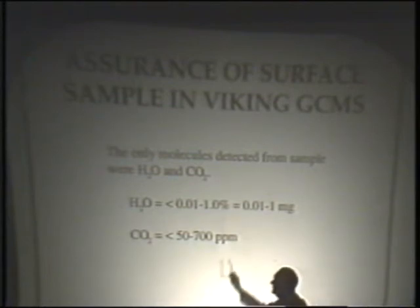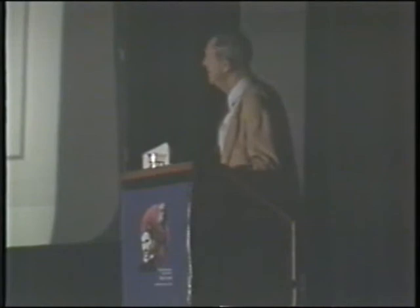Now, look at the next view graph to explore this hydrogen peroxide thing. Well, this shows, I'm back at the GCMS, the only molecules detected were water and carbon dioxide. How much water was detected? It's 0.01 to 1 milligram. So had this 1 milligram and the CO2 50 to 700 parts per million CO2. Had those not been there, or if they are not significant, there's no evidence that the GCMS got a sample, which would certainly make its interpretation different with respect to the LR experiment.